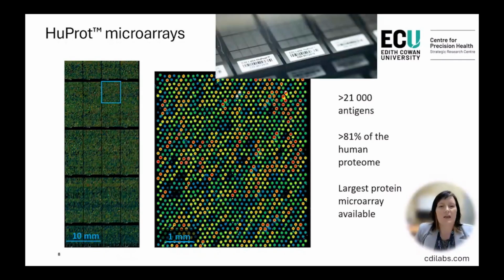I also like that there's a very detailed database available already on the web page of every single protein that exists on the array. So if there's a particular protein or perhaps a group of proteins you're interested in, you can look that up at any time to make sure it's represented on the array. And each protein is linked to its UniProt ID and many other databases. So this enables you to identify exactly which protein you may want to validate, and you can even order focused microarrays from CDI Labs for validation.